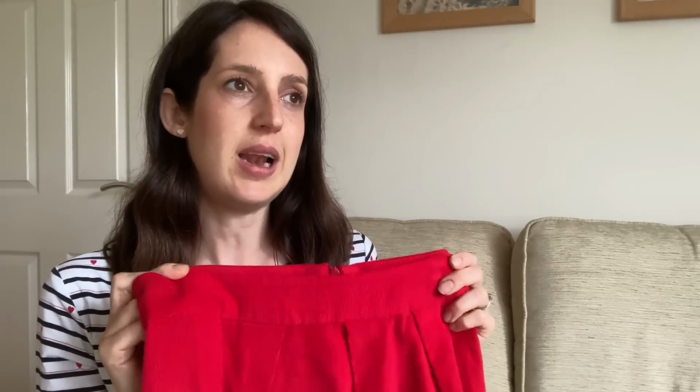And I think I made this fairly early on in my dressmaking journey, but I feel a bit more confident now about adjusting that and maybe just bringing in the darts at the back to narrow that waist in and cinch it in a little bit more.